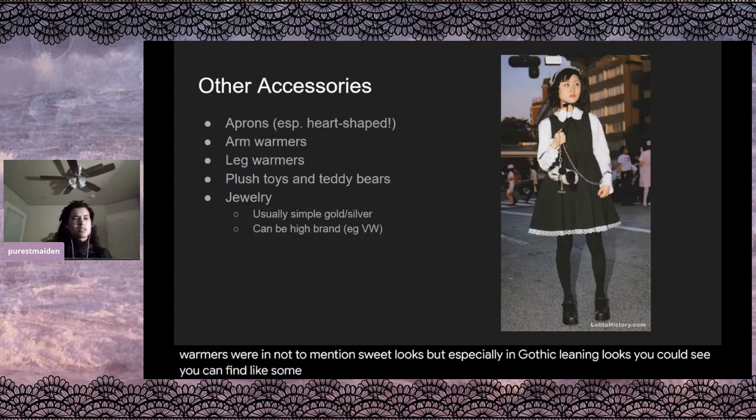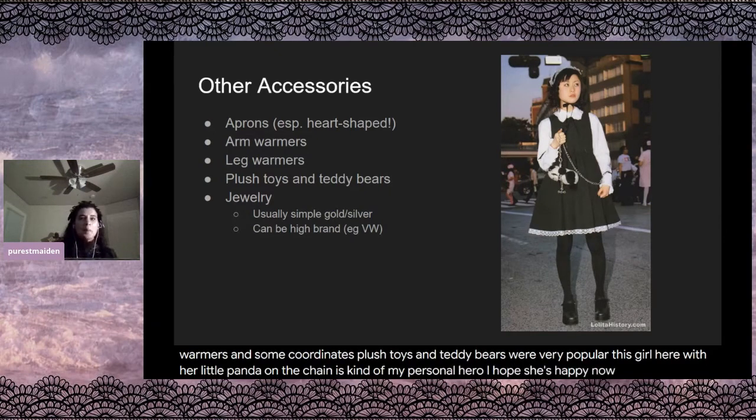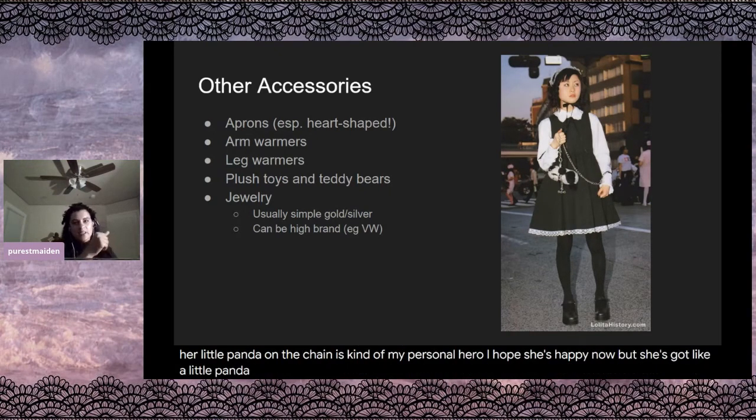You can find some striped black and red, or black and purple, arm warmers and leg warmers in some coordinates. Plush toys and teddy bears were very popular. This girl here with her little panda on the chain is kind of my personal hero. I hope she's happy now. But she's got a little panda handcuffed to her wrist, and then the other handcuff is around the panda's neck.